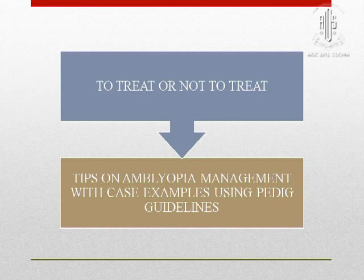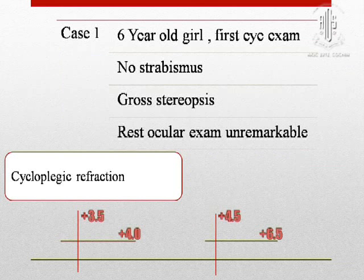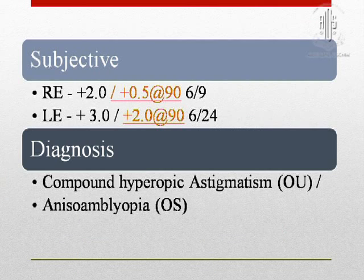Let us see some case examples to have a better understanding of the management of amblyopia. Case number 1. A 6-year-old girl came for a first-time eye checkup with no strabismus, gross stereopsis. Ocular examination was normal. Cycloplegic refraction showed this value. On subjective refraction, the child accepted this glass prescription after cycloplegic refraction. The diagnosis was compound hypermetropic astigmatism with anisometropic amblyopia in the left eye.